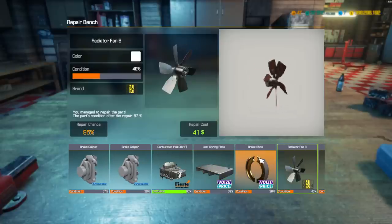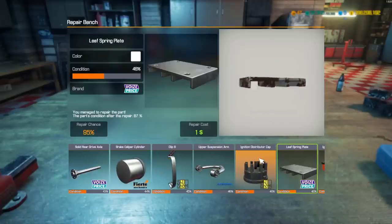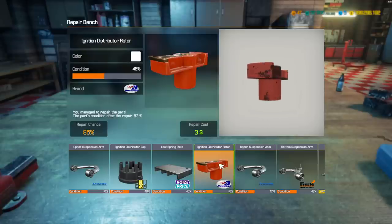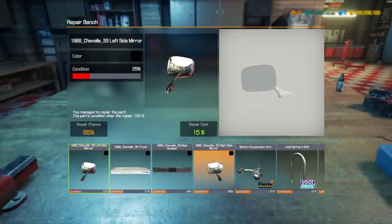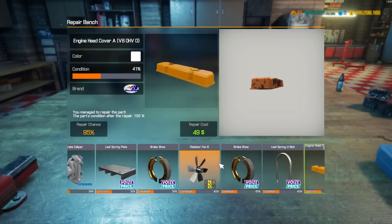I am not repairing brake shoes. Not doing that. Nope. We got anything else that we can fix while we're here? We can try and fix our distributor rotor. Oh! Well, he broke that.